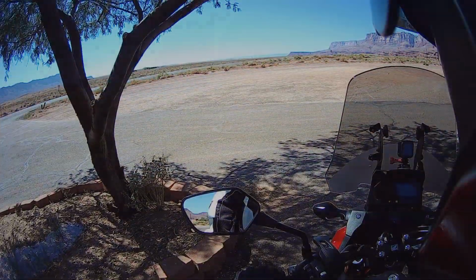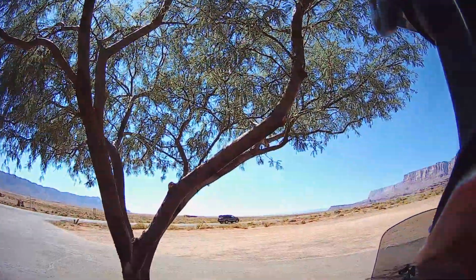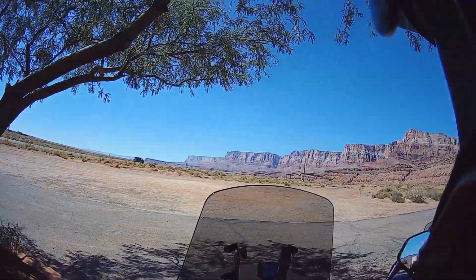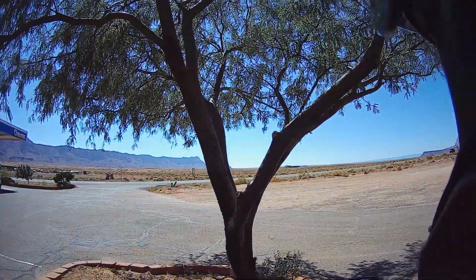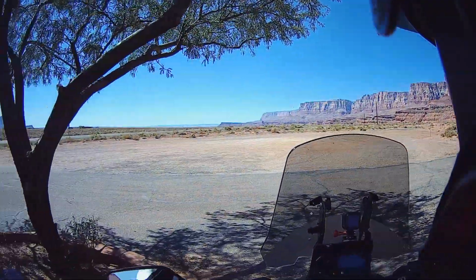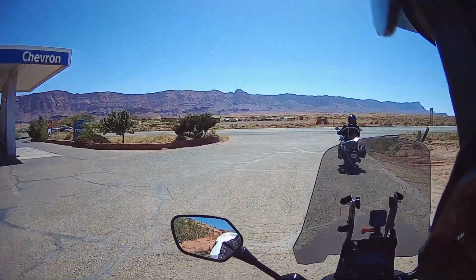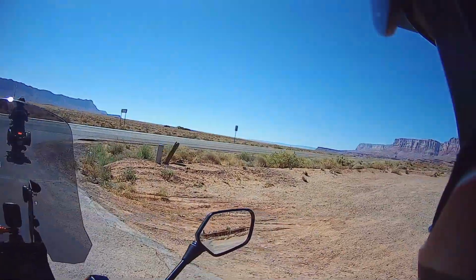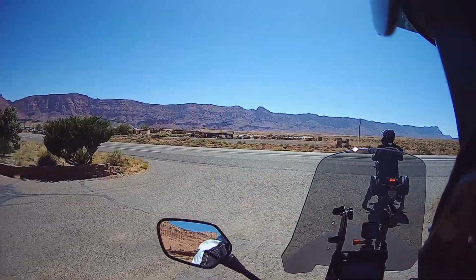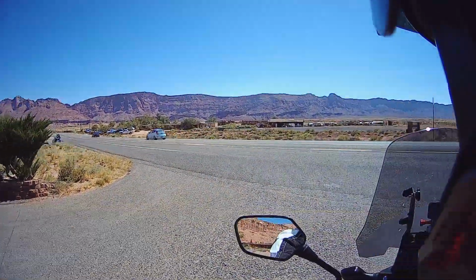Bye-bye. Okay, so we're in Marble Canyon. Found this nice little tree and some shade. And we're off to the Navajo Bridge. Navajo Bridge. Okay, let's go. Met a couple of nice guys on some big KTMs. And they're doing some backcountry riding. Here we go.